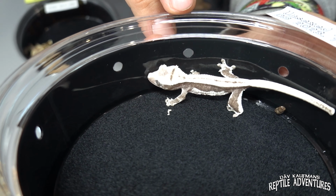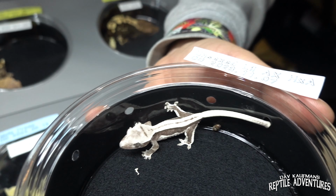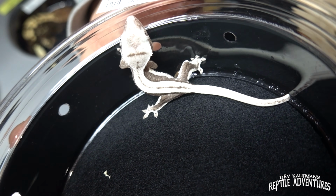Has a lily white Azantic, has a empty bag on it. Empty bag. Oh my God, that is just an incredible gecko. So pretty, right? Wow. And now, how is the crested gecko market doing in Korea?